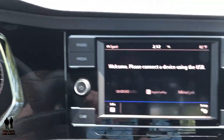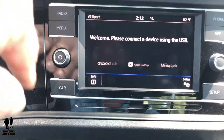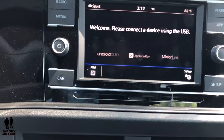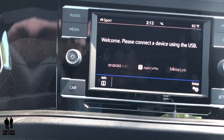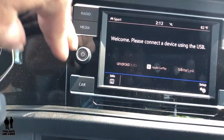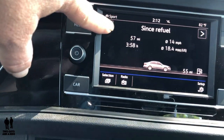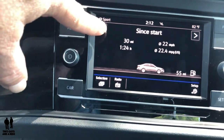Moving over here to the infotainment screen, there is no home button on this radio, so that's a little different from what I'm used to seeing. But let's go to car, and then you have little arrows here you can toggle between things and get some information.